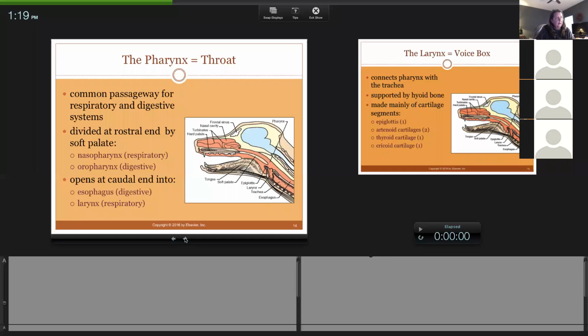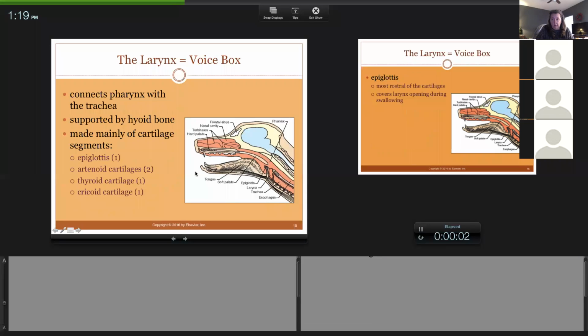And then if we move on to what the larynx is, this actually connects the pharynx to the trachea. So right here is the larynx, and that is the opening to the trachea. So the larynx, which is the voice box, is part of the airway. Now, the larynx is like a structure of cartilage and muscle. So it's kind of considered one piece, but it is made up of different things, different types of cartilages.